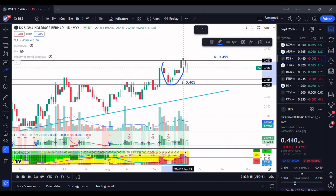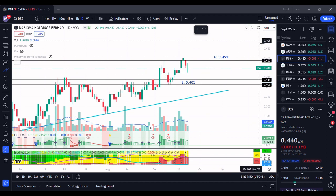You form like this, and then cannot, so you form again. So I can see it's going to form a cup and handle. From this pattern, the handle's low may be 0.43. It may be, I'm not so sure, because I see it has tested this place about 4 times.